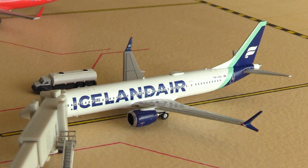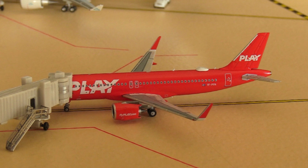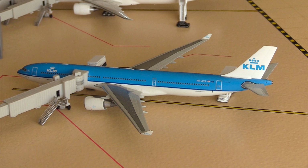Next up over this side, we have this new Icelandair Boeing 737 MAX 9. This aircraft is going to be heading out to Keflavik in Iceland. After that, we have this Play A320neo. This aircraft is also going to be heading out to Keflavik in Iceland. Following that, we have this KLM A330-300. This aircraft is going to be heading out to Amsterdam in the Netherlands.